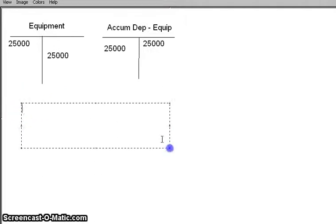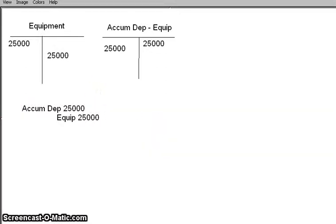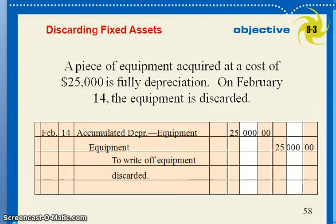Alright, so what it looks like is this. Debit accumulated depreciation for $25,000 and credit equipment for $25,000. Because what we're doing basically is making these accounts 0. Now the value in equipment is 0, and the value in accumulated depreciation, its related contra account, is 0. Because if you're getting rid of the equipment, you better get rid of the accumulated depreciation that's tied to it as well. So that's how you take a fully depreciated asset off the books. And here's the journal entry. There you go. Okay, from our slides.